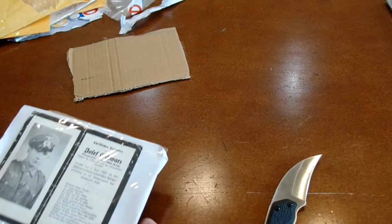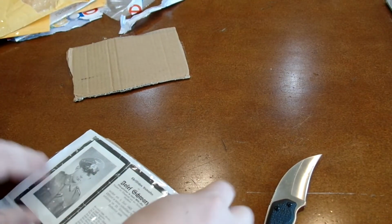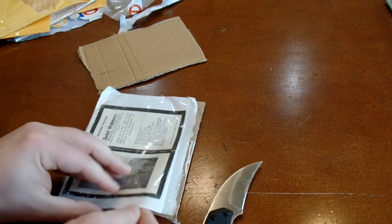Alrighty, so it looks like... Alright, so how do I get this bag open? Here we go.